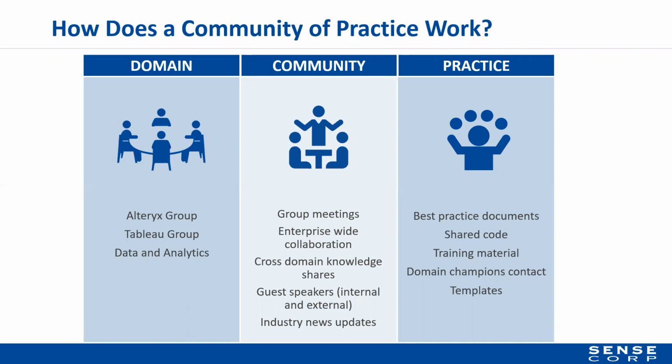And while the user groups tend to get a lot of the focus in a community of practice, I feel the most important part of the community is the practice, which is where your group knowledge can be shared, such as best practice documents, shared code, training material, and a list of domain champions, which in the case of this demo is where I, the analyst, would be able to reach out to a data scientist, either through emails to the list of champions, or maybe their domain is set up with office hours so I can meet them in person and share my needs.